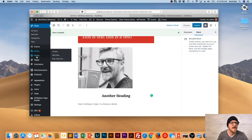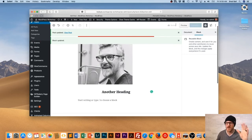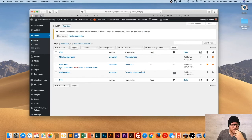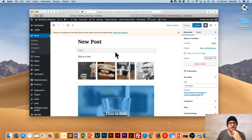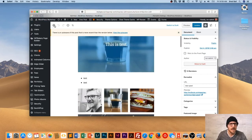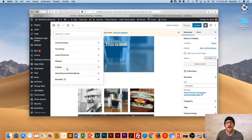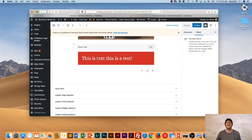So now I'm just going to go ahead and update this post. Now let's say I'm going to go to another post, and I'm going to reuse this element. I'm sorry, a block. Okay, so let's go to another post and let's edit it. I'm just going to add one at the bottom. Now that I saved a reusable block, I have this reusable tab. So now I have this fancy title, boom, I can click on that and now I have it. So now I can save these blocks and reuse them throughout the site. So that's really what this is.